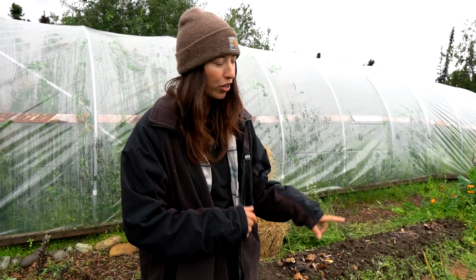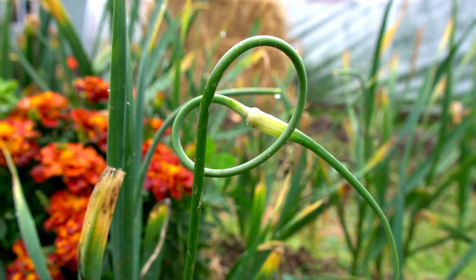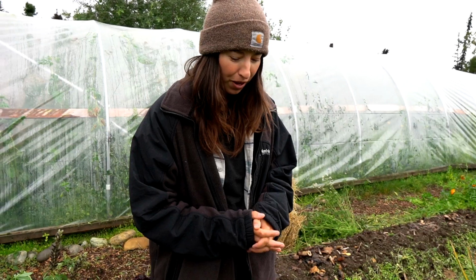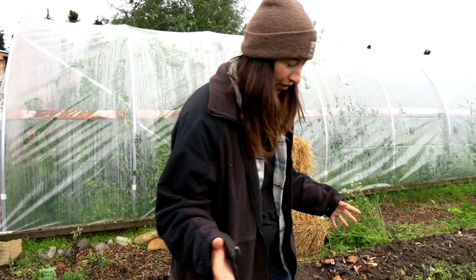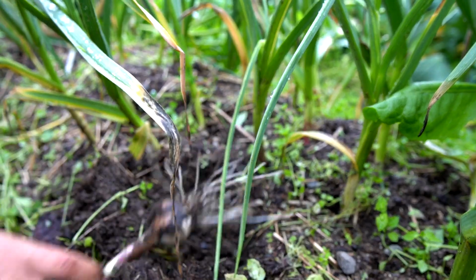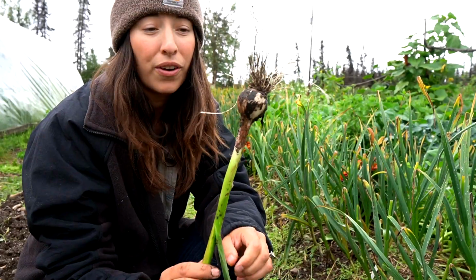I'm kind of glancing over and noticing that I missed a few of the scapes. I see a handful of them. I was supposed to harvest all of those, but I guess I missed a few of them. I can jig up a little bowl and show you what it's looking like right now. So they're not ready yet.